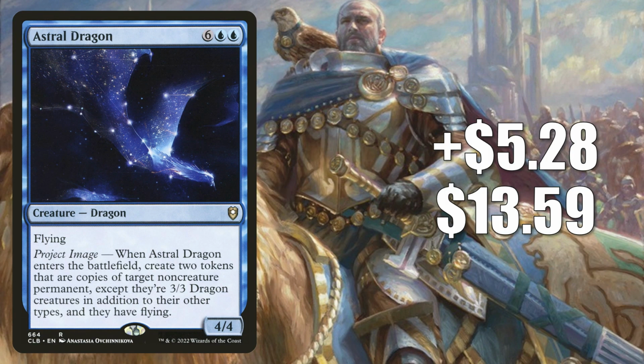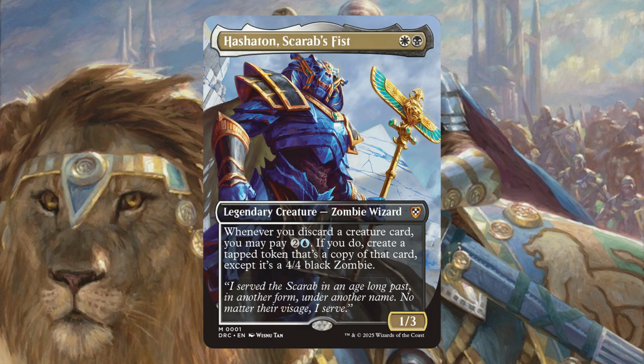Number 11 is Astral Dragon. It goes up 528 to 1359, that's a 64% increase. This is from the Commander Legends Battle for Baldur's Gate Draconic Descent Commander deck. Here's another card that was just seeing a little bit of play until recently. It would appear in Myrm Sentinel Worm Commander decks or Amanatu, the Fate Shifter 1v1 dual Commander builds, but now Aetherdrift is pushing this card too. Some players want Astral Dragon to upgrade Eternal Might, while others are picking it up for fresh builds around Hashaton, Scarab's Fist from there.